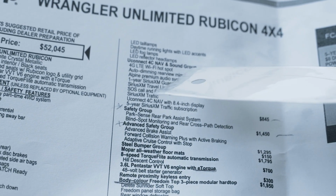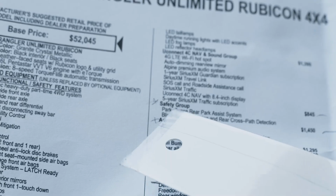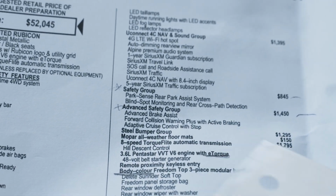You connect a Navi, which is the 8.4-inch display. I will get that one. Safety group, parking sensor, blind spot monitoring. I know most SUVs right now have them, but really I don't need it. Having driven cars without them for so long, you're used to it. You don't need that Tesla kind of thing, do you?